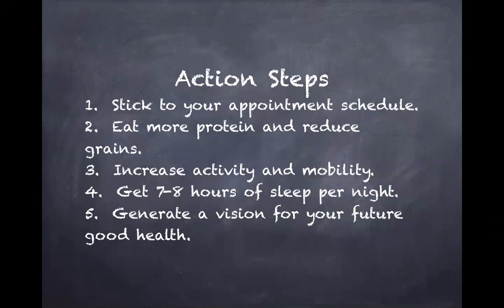Increase your activity levels and mobility. We should be doing something active every day, especially if you commute to work, sit at a desk, commute home, and then Netflix through most of the night. You've got to build in some activity in every single day. And we're going to teach you spinal mobility at the Move by Design workshop.